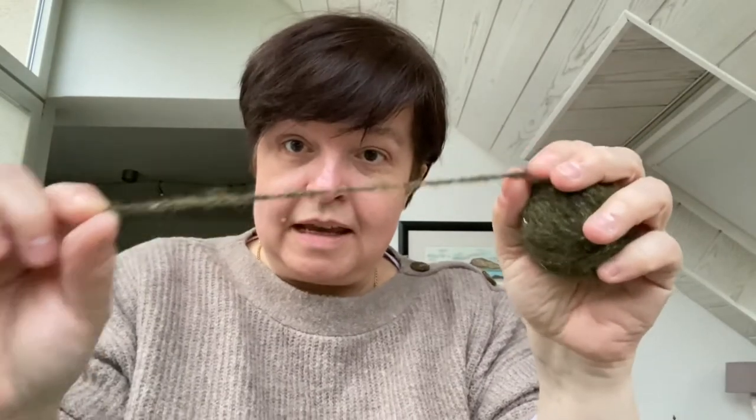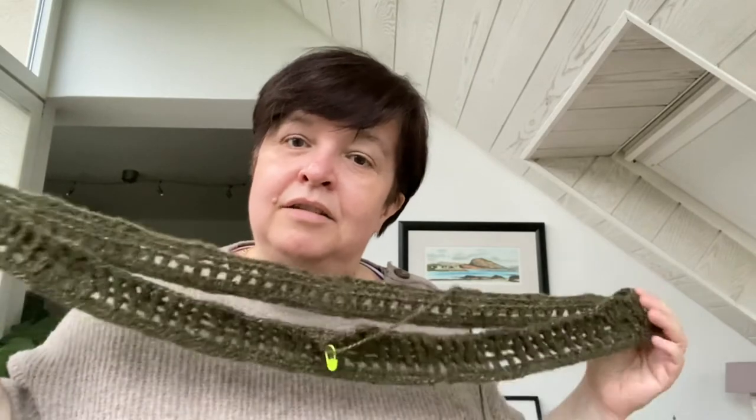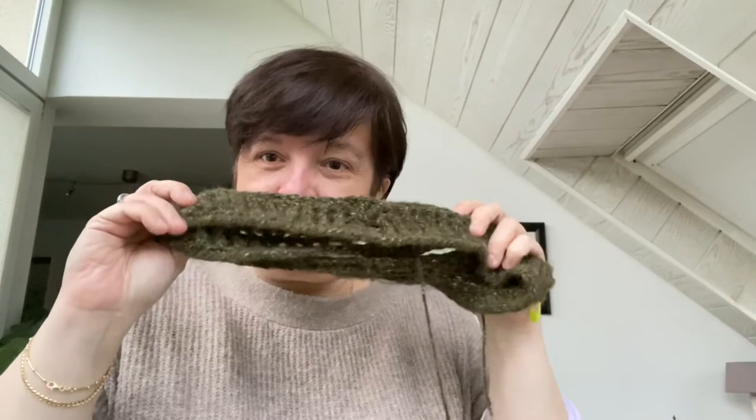I'm using a Lana Grossa yarn here, which is quite fluffy as well. This is my first color, and you can see that it's quite fluffy. And the other one is the same yarn, just in a different color. The other yarn is lighter green. And I have high hopes that this will work out anyway, or it might even close up a little during blocking. So this is the beginning of my Sivu sweater.